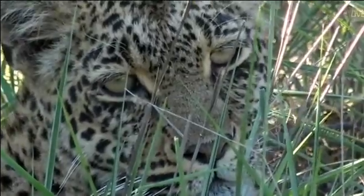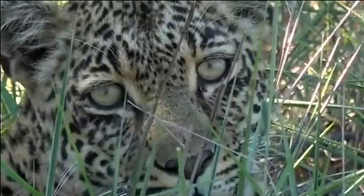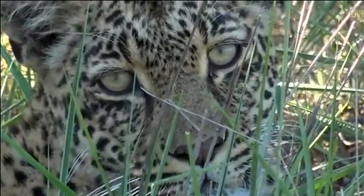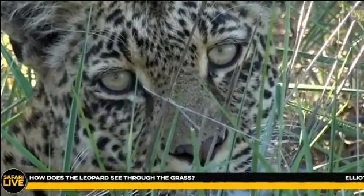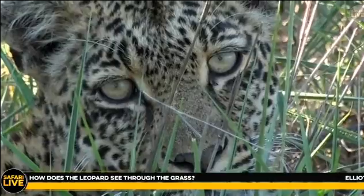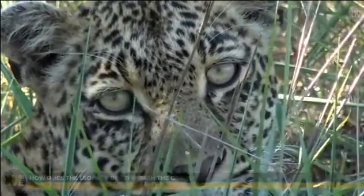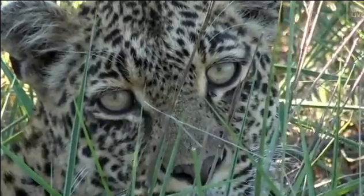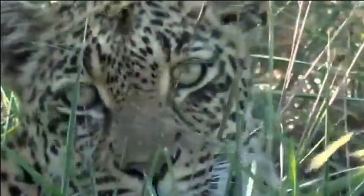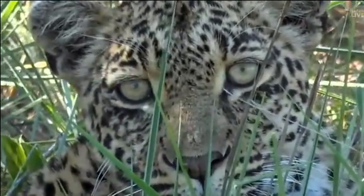They have this look that kind of seems to just look at you and wonder what you are, and it's amazing to see. Elliot, you're wondering how the leopard sees through the long grass. Well, Elliot, they've got very good eyesight, so they're able to see a little bit through it, and what they can't see, they're able to detect things with their ears. So they're able to hear, and they're able to use their whiskers. You see she's got very long whiskers, and those whiskers pick up the wind as it blows, and they basically tell her what's going on around her.